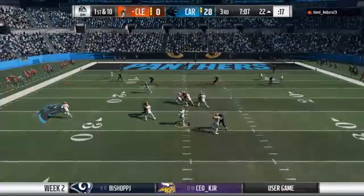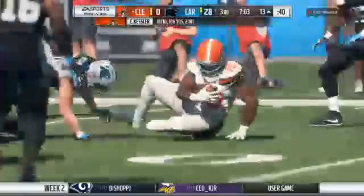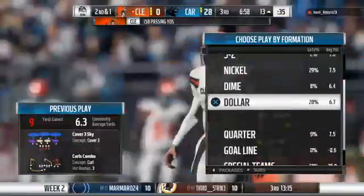On 1st and 10, it's Kessler. Caught here left side by Brett. And they'll bring him down at the 13-yard line. Give him 9 there on the first down completion.